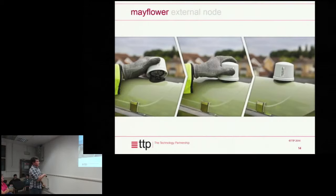The other nice thing about this system is it's compatible with the socket that the photocell sits in. So when people install these systems, they can roll them out with photocells to start with, and then they can swap it over with the network management system a bit later, as and when funds allow.